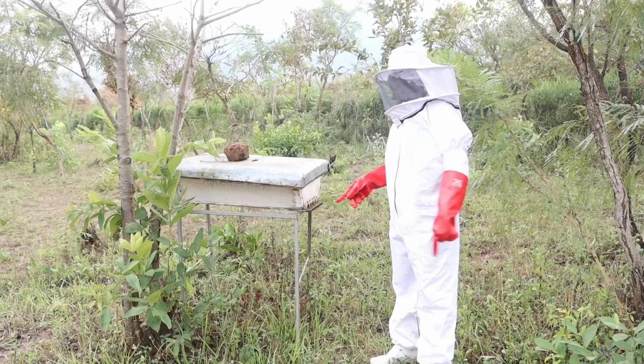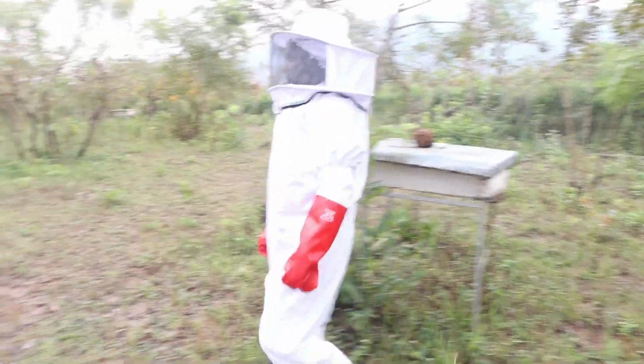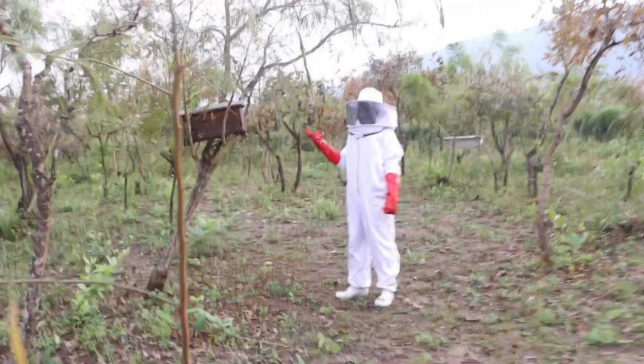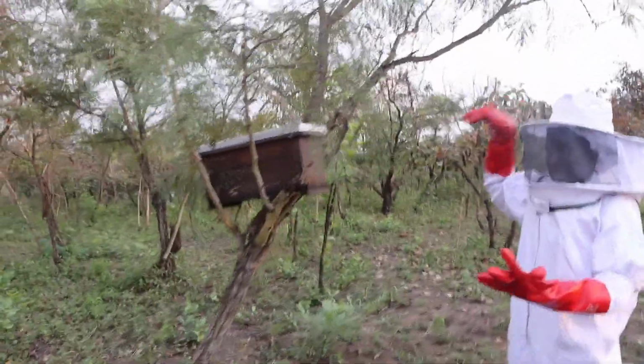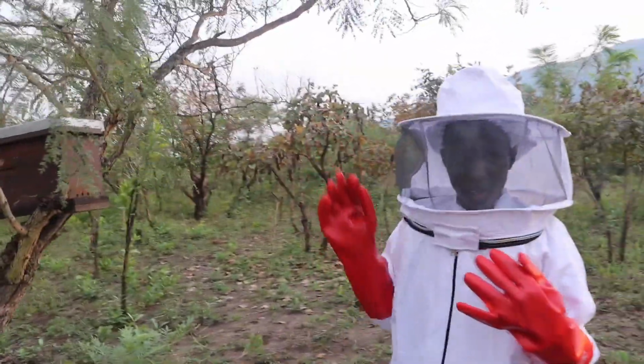Then alongside here we have the metallic stands. Then we can see there are some hives that are suspended in the trees themselves. This is a catcher box. Why we put it here, it's at a certain height whereby bees can easily capture. We can easily capture some swarms.